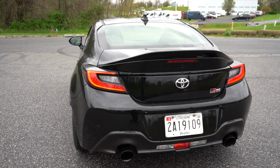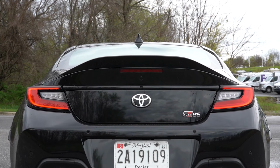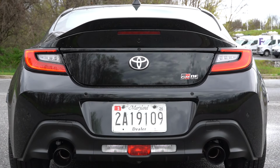LED taillights, they do come standard across the board. It's a little better illumination at night with those. GR86 badging found on the trunk there as well. And then just below it all, this should be absolutely amazing. Get ready, you guys. Here it comes.